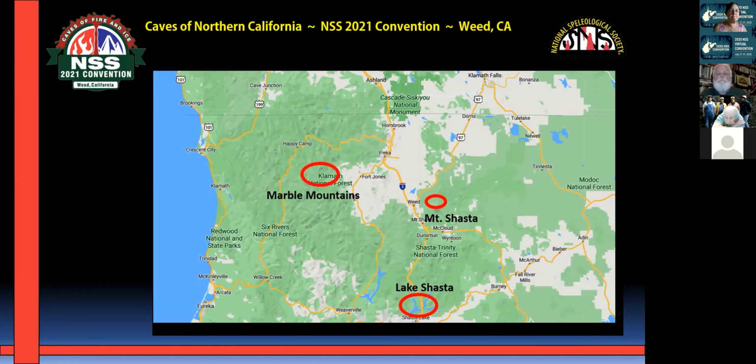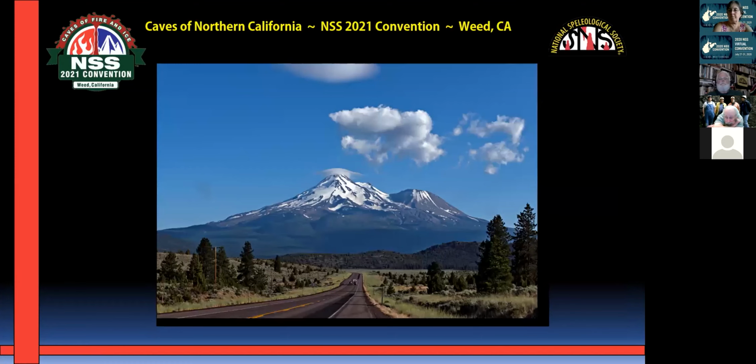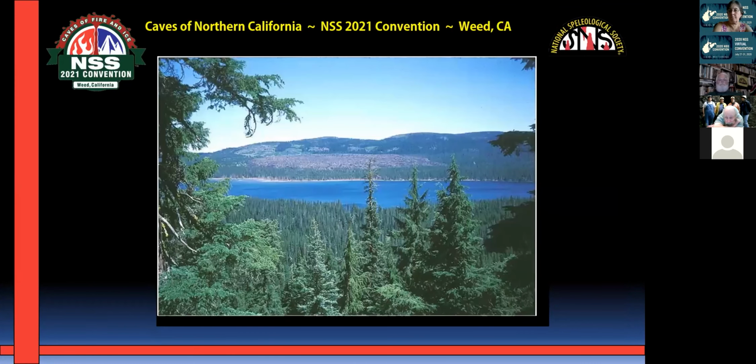And another one of our limestone areas is the Marble Mountains, which is technically close, but to get there takes about a day, so we won't be doing a lot of that during convention week. Lava Beds up here has almost over 850 caves by themselves. And there's Weed. Oh, yeah, here we go. Medicine Lake Volcano is the one sitting right there, and it's the largest one in the area that made all the lava caves for us. So there's Shasta, which is beautiful and looms over everything in town, but this is Medicine Lake, which looks pretty boring, aside from the fact that it made a couple thousand lava tubes for us.